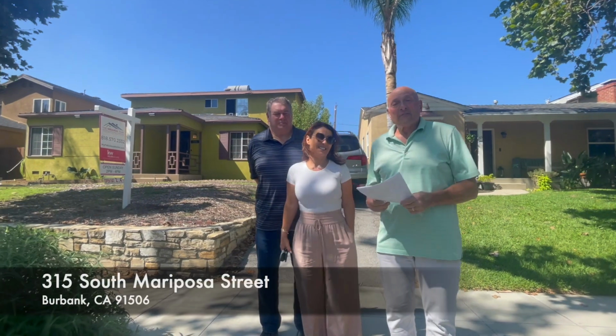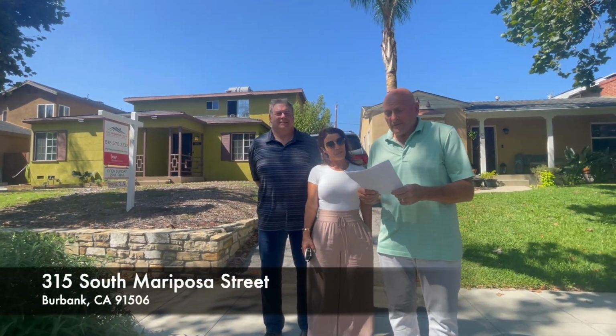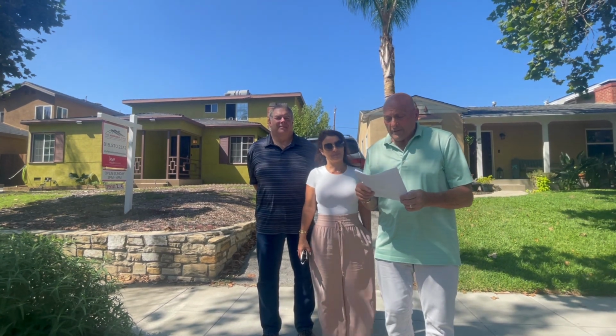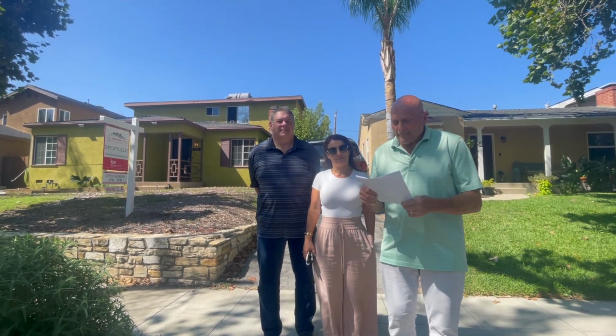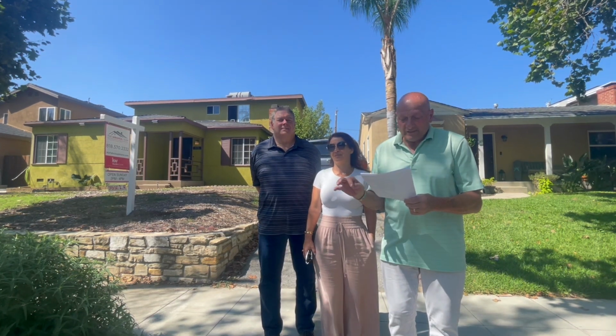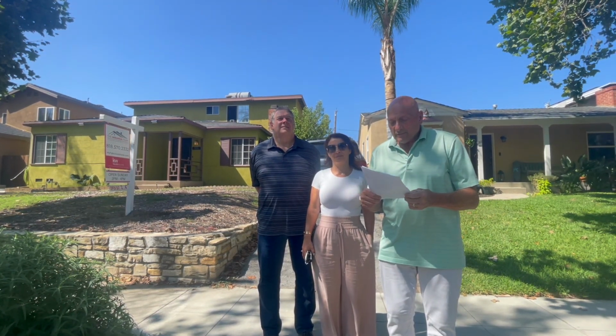Here we are at our first listing. We're at 315 South Mariposa. We have a 4-bedroom, 2.5-bath, 2,198 square feet. And let's go in and take a look at it.